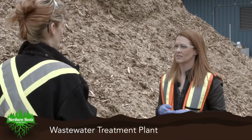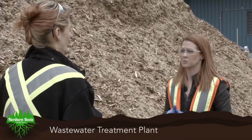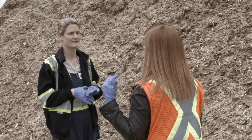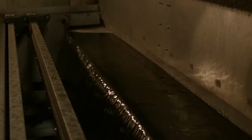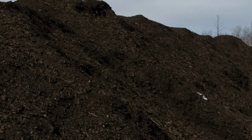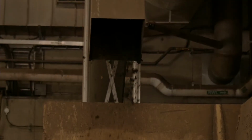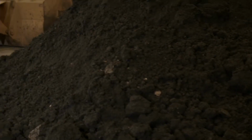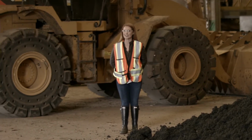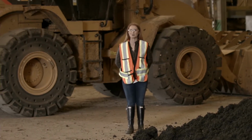The first stages of the process begin at the wastewater treatment plant. All municipal wastewater treatment processes generate two primary outputs, a liquid effluent and a residual solid material called biosolids, which are the treated, stabilized organic material. Biosolids are the foundation of our compost and are produced as part of the wastewater treatment process. Biosolids are extremely useful when further treated to meet regulatory health and safety standards and processed into compost.